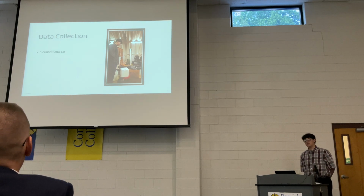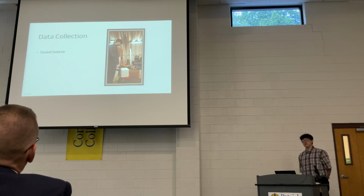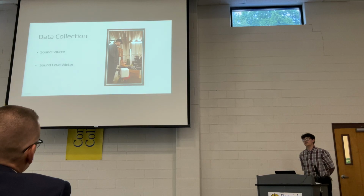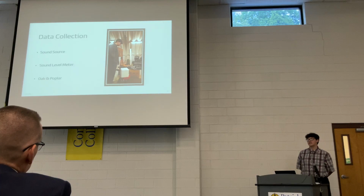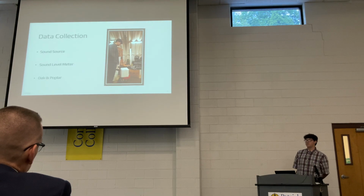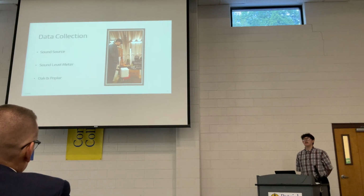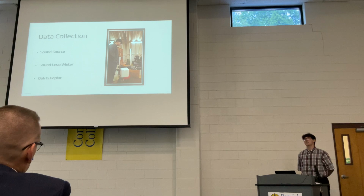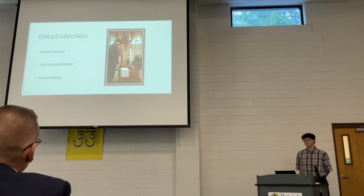During my actual study, you can see a picture of me performing it there. I had a sound level meter on one side of the box, and then I also had a sound source on the other side of the box. The sound level meter would tell me how much sound it heard after traveling through either oak or poplar, whichever I was testing at the time, and the sound source was a Bluetooth speaker that I was able to play without opening the box. I tested each wood 31 times. I also used a random number generator to pick which type of wood I was testing for each trial, and this would help just to alleviate human bias, and also if anything had happened to the box during the study, it would be the same across the board.